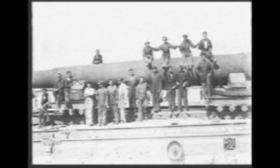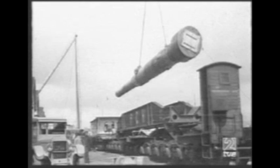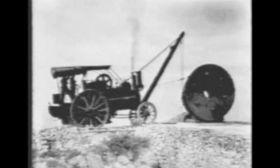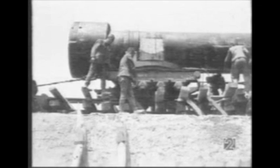Built almost a century ago and in such an inaccessible place, the battery had to be constructed almost entirely by hand. All the material for the battery was ferried by sea to the base of the cliff, where it was manhandled up a specially constructed road to the top, and where it was painstakingly assembled.